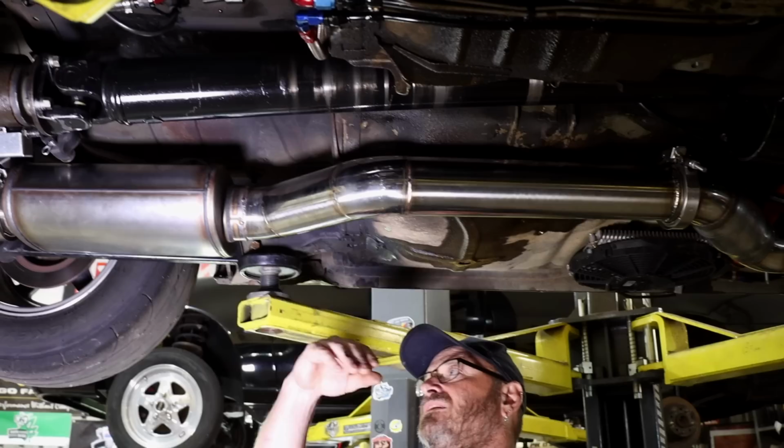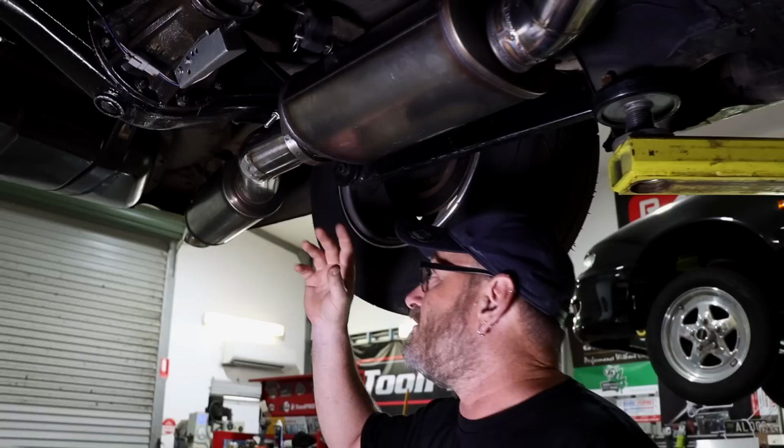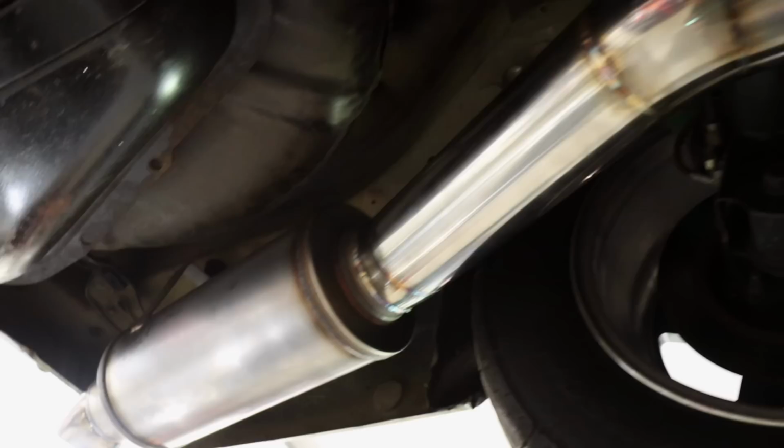We're going under the diff. That's the way the exhaust was before. This car would have gone over the diff originally, but it would have also had an inch and three quarter pipe on it. So obviously you've got to make allowances for the fact that the tubing is so much bigger than it would have been from the original car.